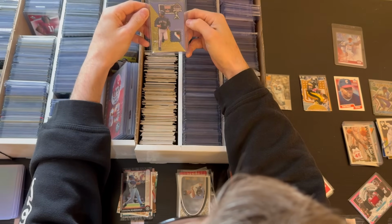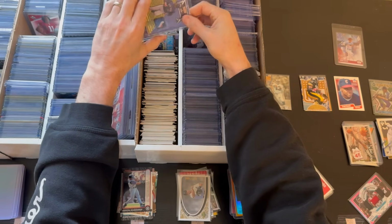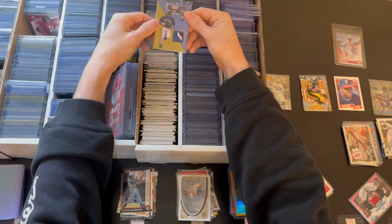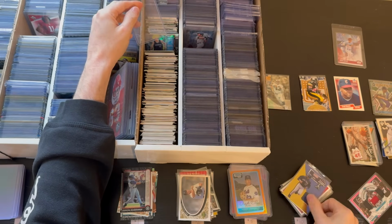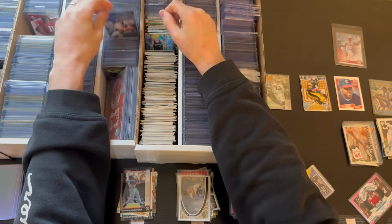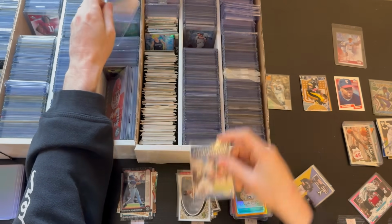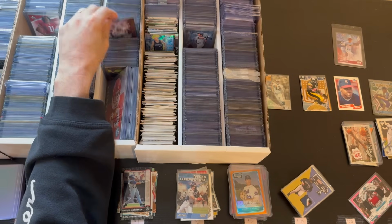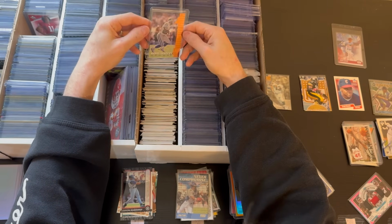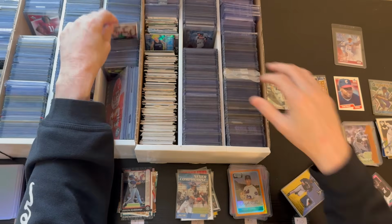That was an orange refractor out of 25 of a common, going in the $5 pile. Here's a jersey card of Edgar Alfonzo, who's not a notable name, but it's a nice 4-color patch. So I'm going to send that to COMC, even though it's just a common patch card, because it's a really nice patch. Those were back in the mid 2000s when the patches actually meant something. They were actually game worn. So that should fetch more than $5, even though it's a common.